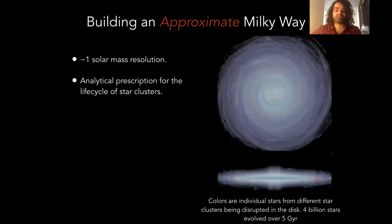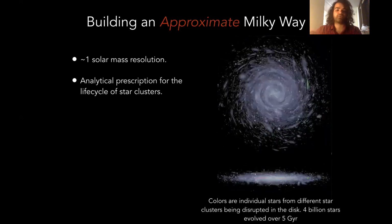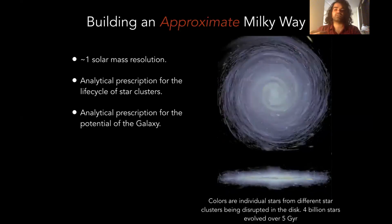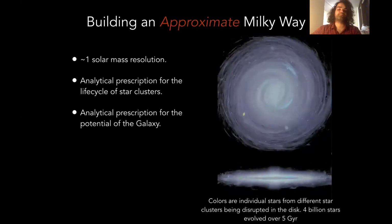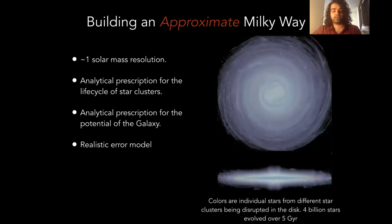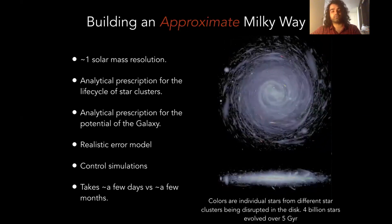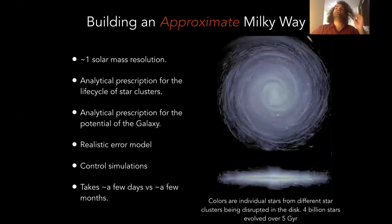To do that, though, we have to make a few concessions. We have an analytical prescription for the life cycle of how star clusters are born, how they evolve, and how they die. We have an analytical prescription for the potential of the galaxy. It's time varying and realistic, but it's still fundamentally analytical to make our calculations computationally tractable. We have a realistic error model because we want to directly compare to the data. And we have a few control simulations that we are able to run just because our simulations take a few days to run on a supercomputer, versus a few months for the largest and best cosmological zoom-in simulations that I mentioned earlier.